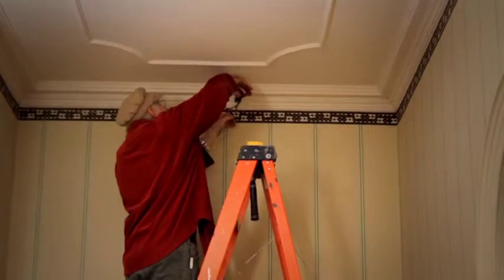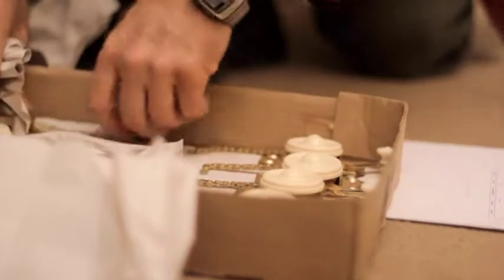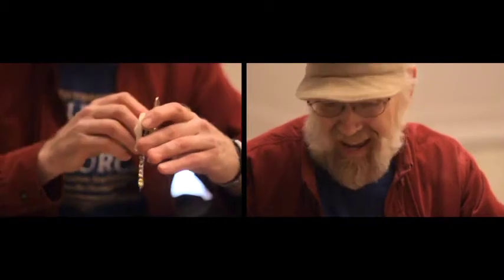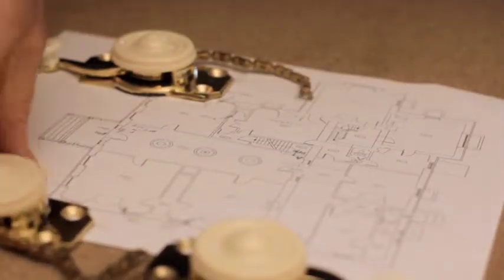This particular project is of great interest to me. It's a real challenge. We had to make custom fabricated reproduction hardware made. They were both handed, but we don't know which handed ones go where.